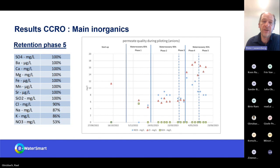Of course, when you go up to 95% water recovery, the permeate concentration of the chlorides and other monovalent ions is slightly increasing, but that's expected. Next slide.